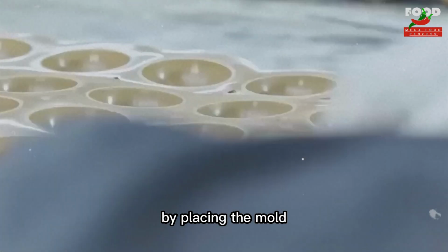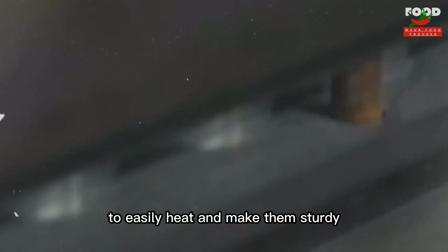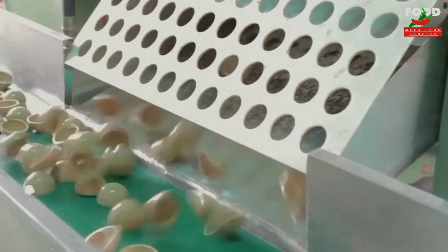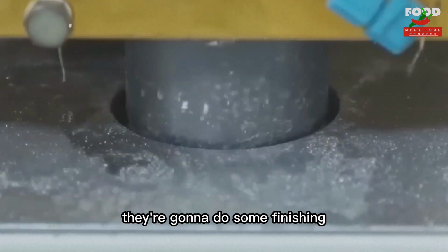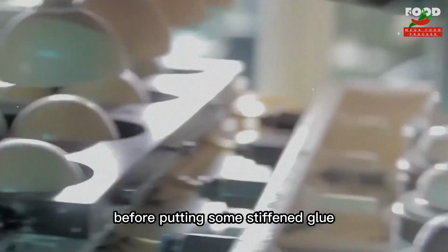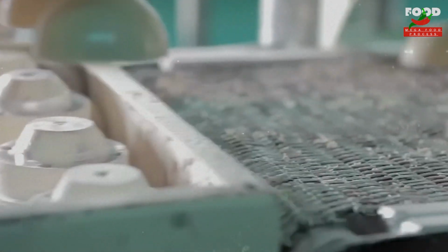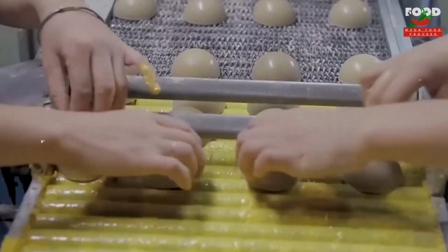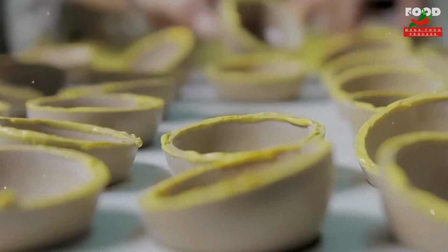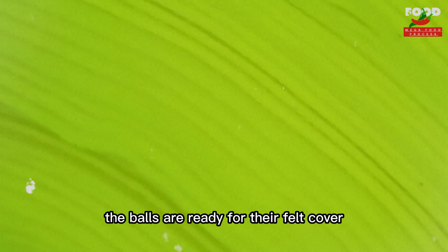By placing the mold, they're able to cut the ball halves. One more important thing, by grinding the ball halves to make sure they are even, to secure the halves and make a perfect ball. The balls are ready for their felt cover.